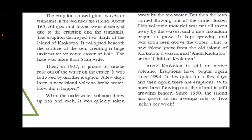Children, so what are some of the effects of the volcanic eruption? It caused tsunamis. What are tsunamis? They are high, long sea waves caused by an earthquake or other disturbance. Because of the tsunami and the eruption, 165 villages and towns were destroyed. Two-thirds of the island fell down in the sea, creating a huge underwater hole.